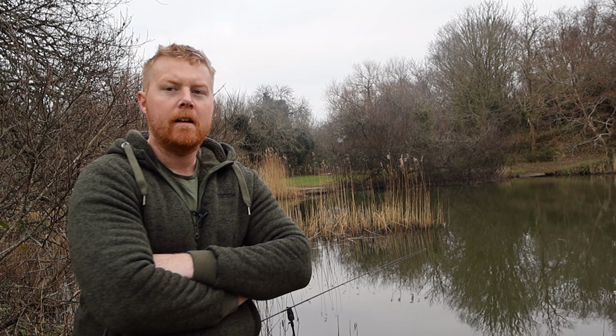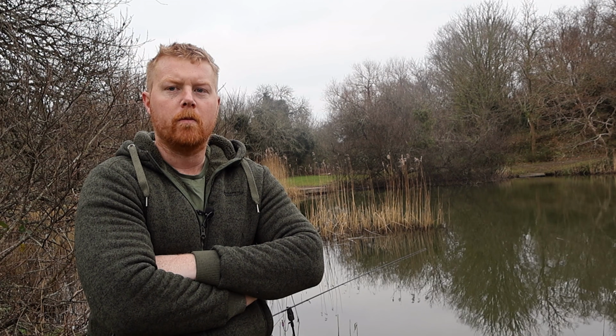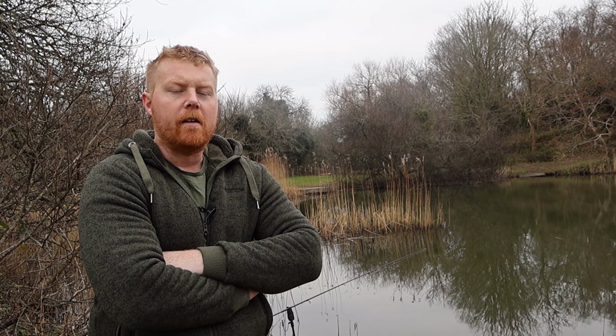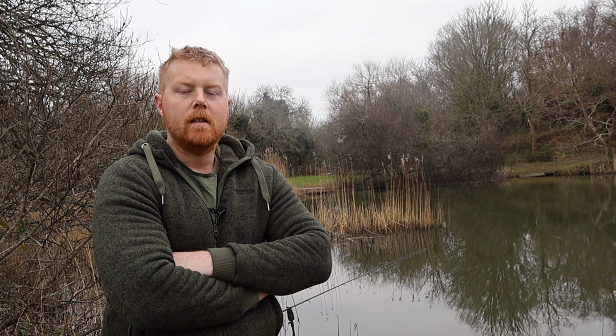I think what I'll probably do next time is I won't put the underwater camera on. I think maybe that's hindered me a little bit. I've had quite a few knocks and takes a little bit like that. I think maybe that camera is causing a bit of resistance and weight, and the fish are dropping the bait. So yeah, I think next time I might not use that, but we'll see.